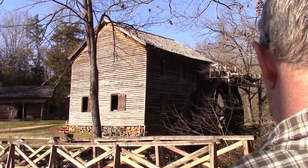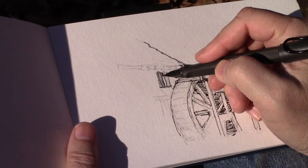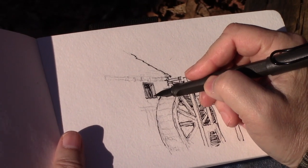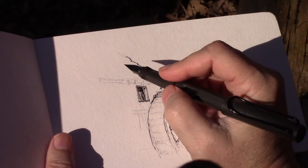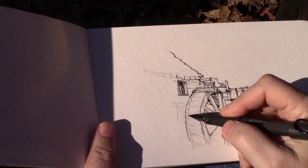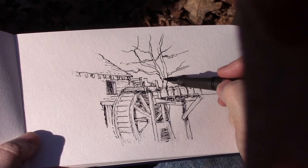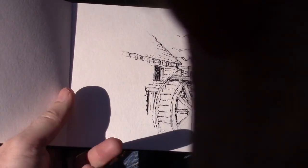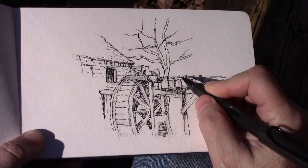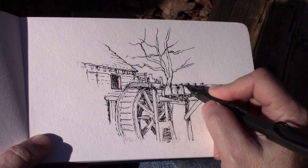You can see here the challenge I have. The whole side of this building is in shadow, and I really had to strain to see the details, but in the end I think I was able to grab at least a reasonably representative sketch, very loose. And as I pop in some of the final details here, we're getting close to calling that done.